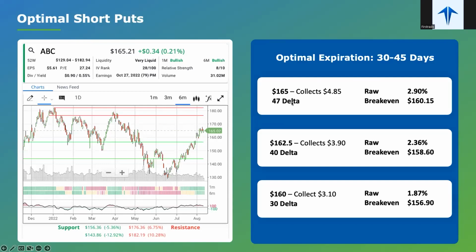So this is closest to the money. That's going to collect me the highest premium because theta and vega, all of those external factor Greeks are centered around at the money options. That's going to give me a raw return of 2.9%. And that's just taking 485, dividing it by this. And that's where this return is coming from. And my break even in this case is 160.15. So if Apple was going to move down, that's my break even.